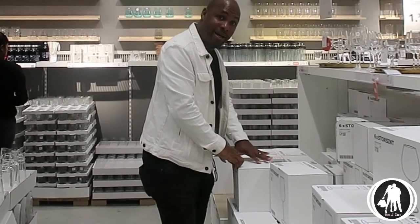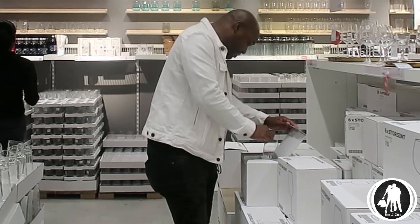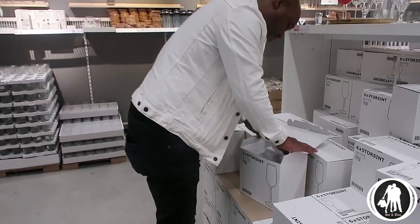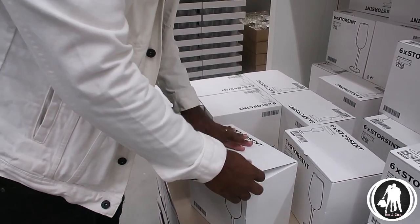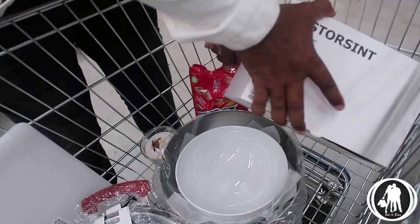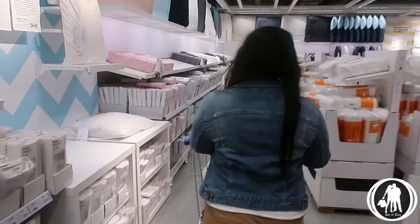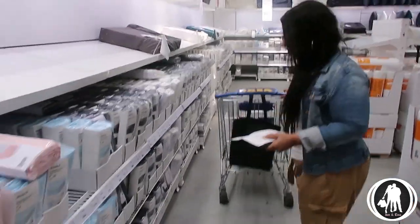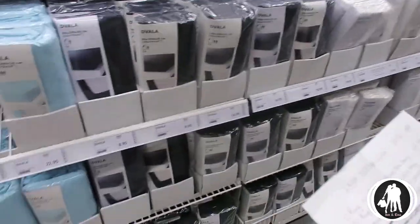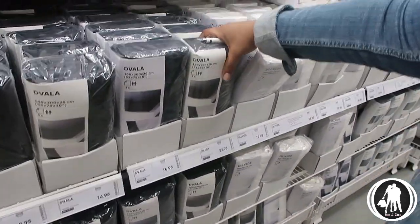You know what the wife says? Check it. These are something totally different. They're good. 6 of those. And the fitted sheet is supposed to be $22.95, so I think it's that one. 180 by 200. Yeah. Right?